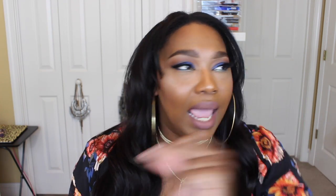Okay, so this next product, I can already tell y'all I hate it. Hated it. This is the Laura Mercier Tinted Moisturizer, Broad Spectrum SPF 20 Sunscreen, Lightweight Flawless Coverage. Here's what the packaging looks like. This broke me out so bad. Here is what it looks like.